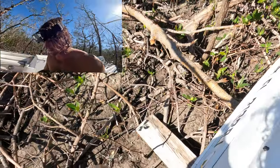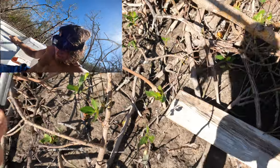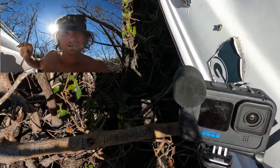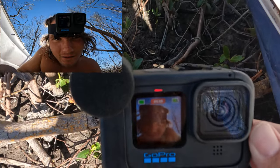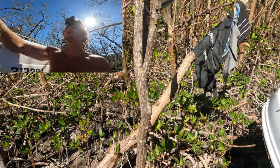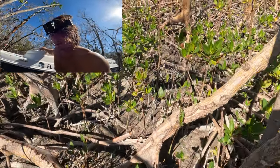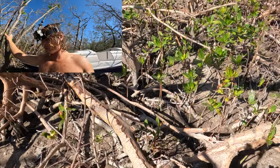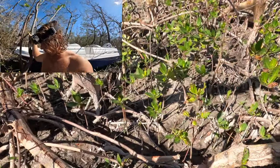First, I got to get down this. Okay, that could have been smoother. All right, this top camera's live. It's a little bit tricky doing two cameras at once. But if you guys want to see what it's like to walk through mangroves, you've clicked on the perfect video.